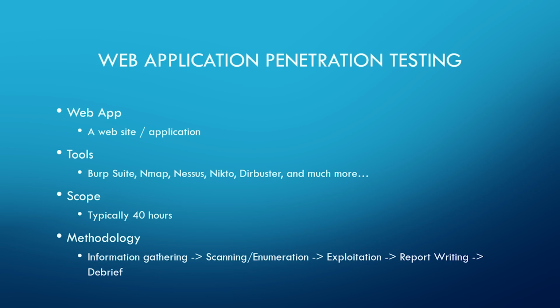Now on a day-to-day, the methodology stays the same. The tools differ just a little bit.